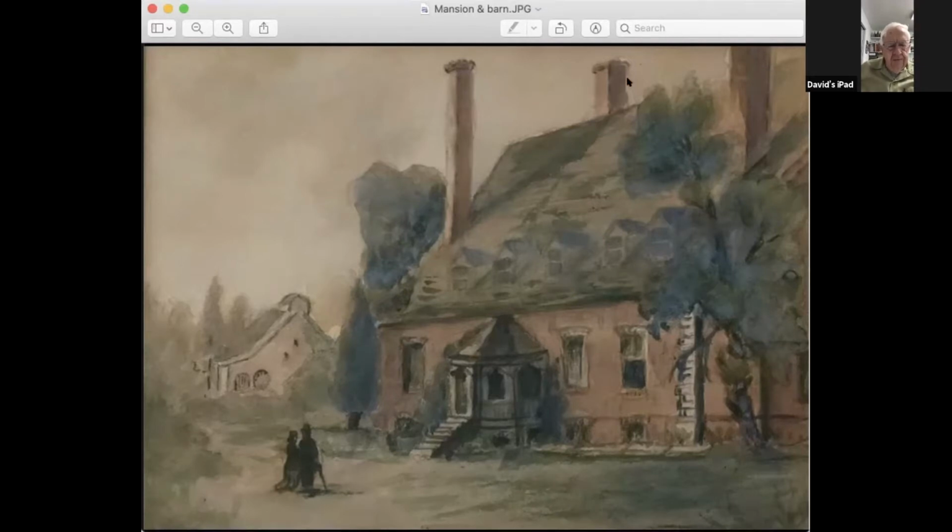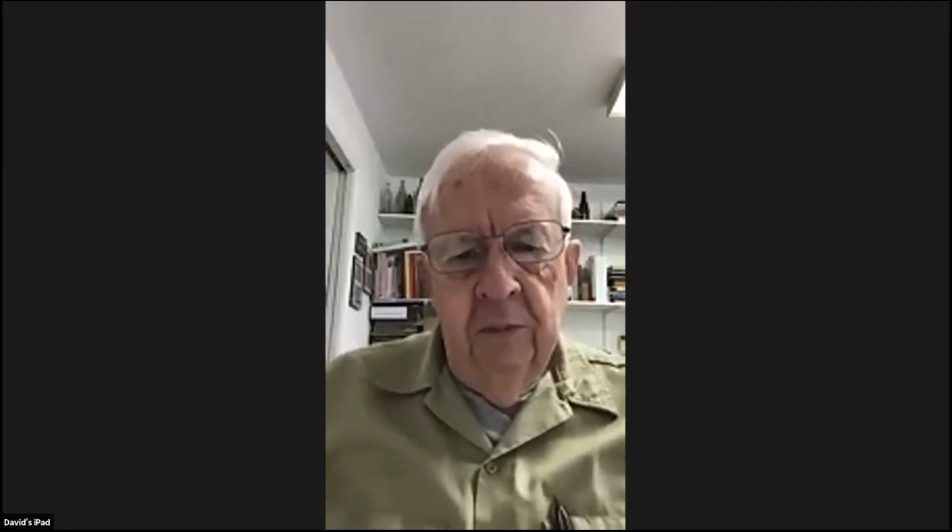And it looks quite different from that barn that was torn down in the 1950s. The roof, for example, is completely different from that old barn.